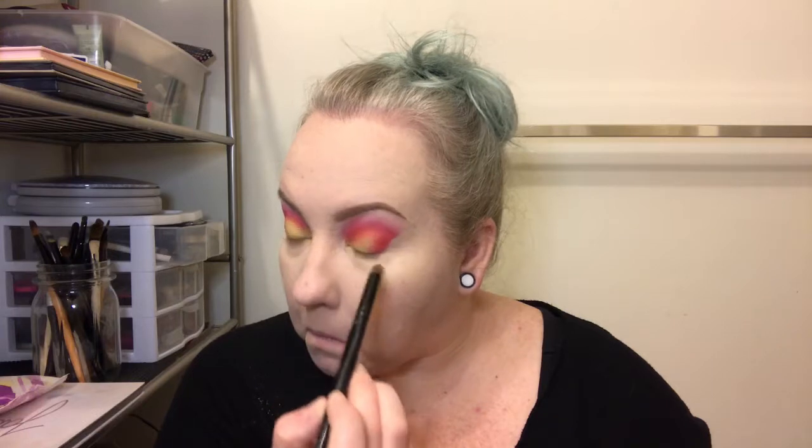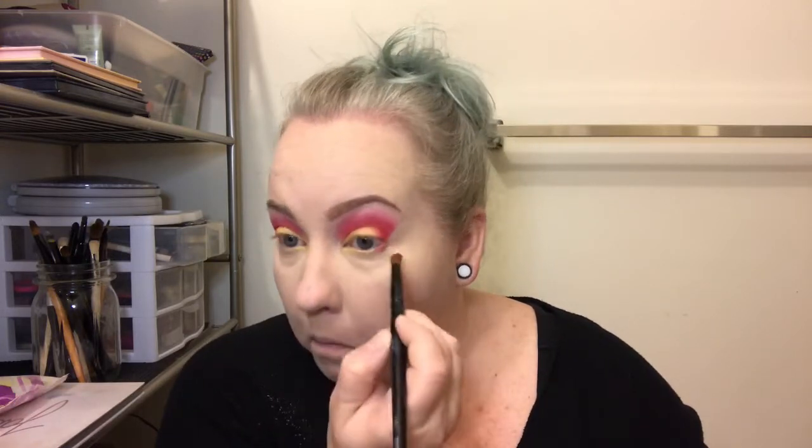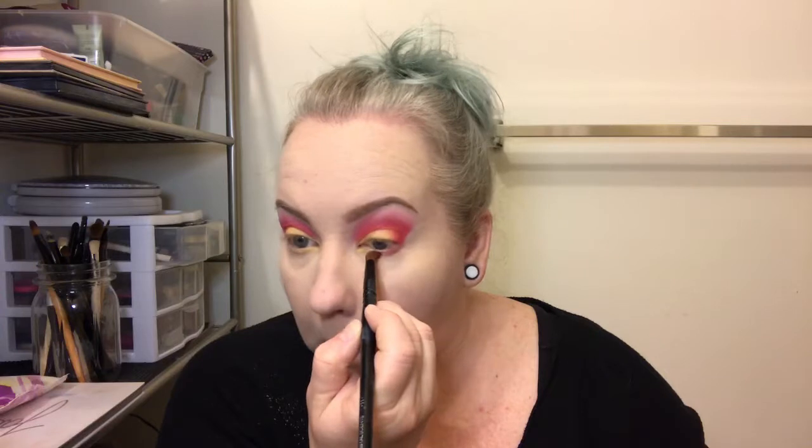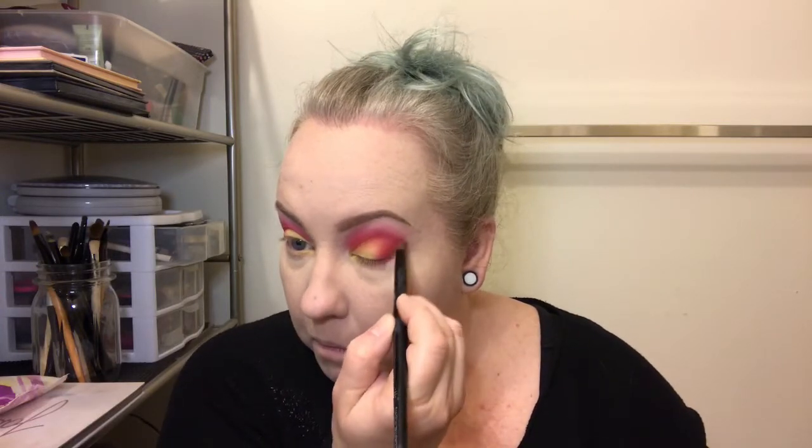And then right before I ran out the door, I took some of that yellow and swiped it underneath the inner portion of the eye, and then took the pinks and the orange and ran them on the outside to where they made the yellow, and ta-da! The eye look for the most part was done.